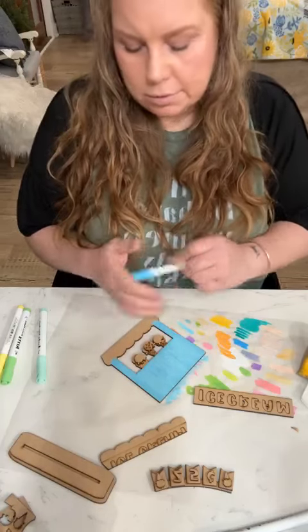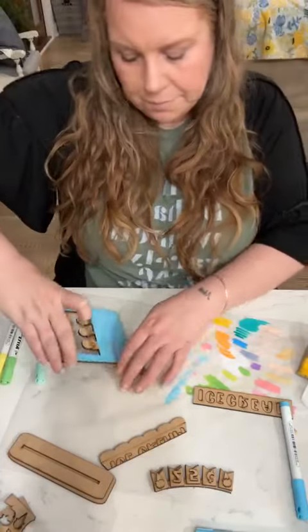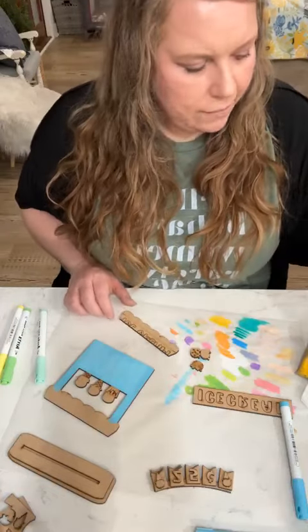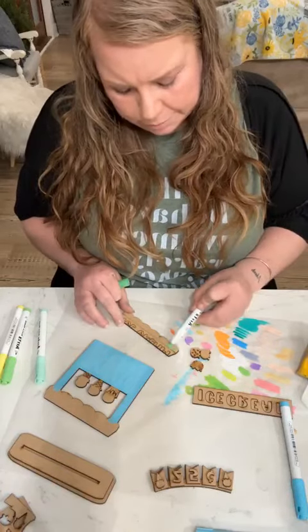It's not happening. All right, that is way more colorful, and I like that. All right, let's do the top part of our awning. Let's do it this green.